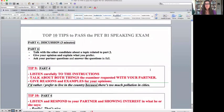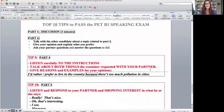Then we go on to part 4. Part 4 is a 3-minute discussion with the other candidate. The examiner will explain to you what you have to talk about, but it's usually a topic related to the pictures in part 3. You'll have to give your opinion and explain what you prefer, and ask your partner questions and answer the questions in full.